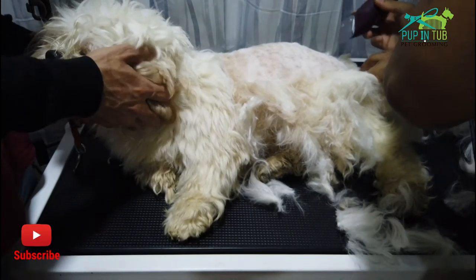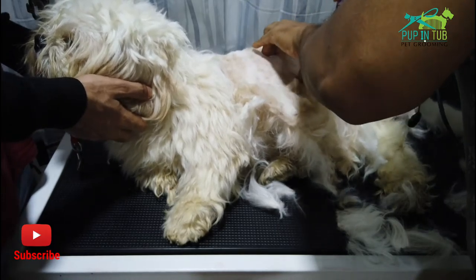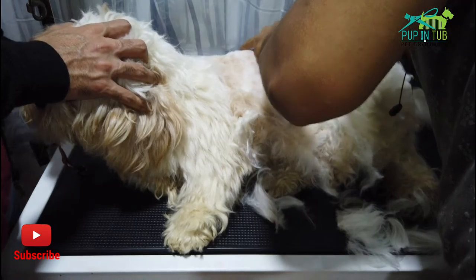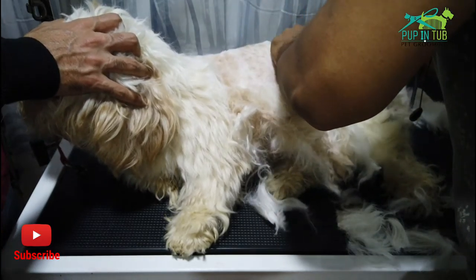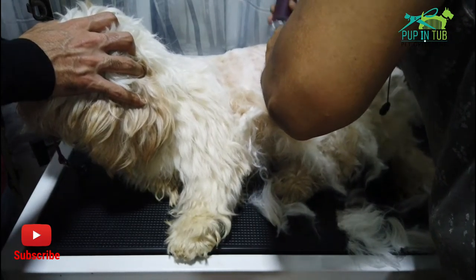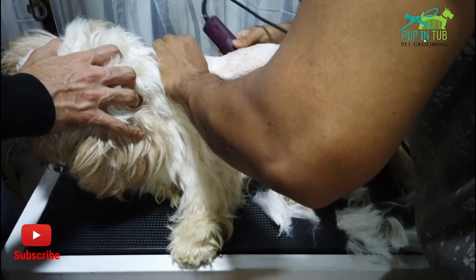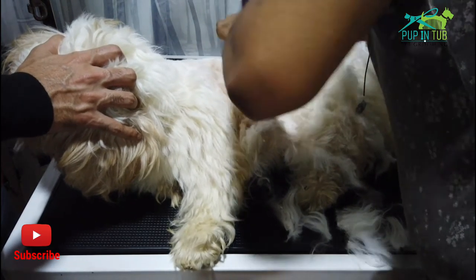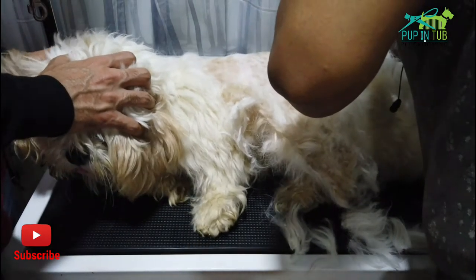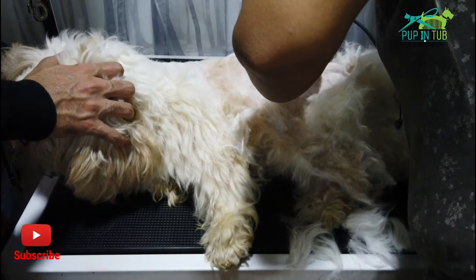He's very lovely, but because of all these things he was very much scared of other humans, and it was a very long time since he got groomed by a professional. So he was a little bit scared, as you can see in the video, but he is a very brave boy, and he sat there for almost 30 to 45 minutes, and he allowed us to complete the work.